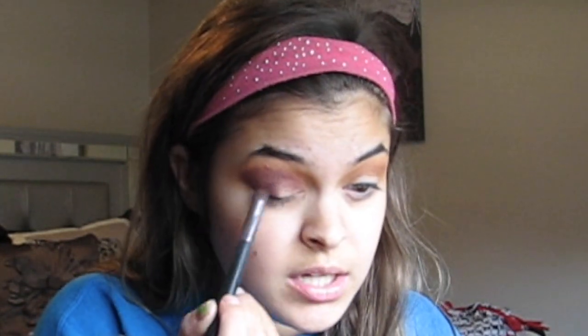So these two are really pigmented together, but I'm going to take this in the lower crease like you see me doing here, and I'm also going to take it in the outer corner.